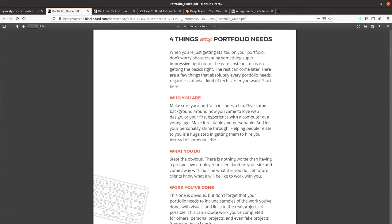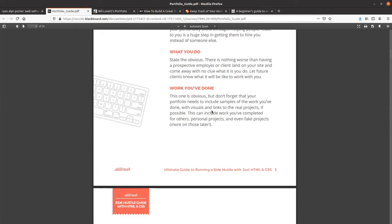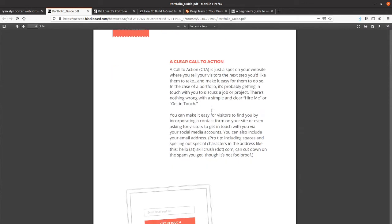Now, there's some other ways that you can put together your portfolio, but basically, you want to think about who you are. So, you're probably going to want to have something about who you are. Why are you here? Why do you want people to look at your portfolio? Kind of like what you might put in your LinkedIn page. You want to have what you do. It is important that when somebody is looking at your portfolio, it's clear what you are able to do, what you're interested in, and work that you've done to back it up.